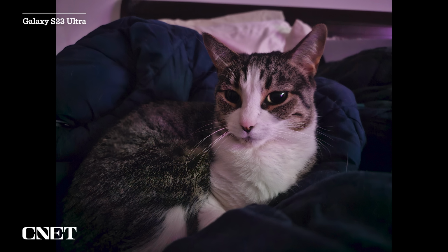So looking at this photo, you can see there's a good amount of detail in his fur, and overall, there was pretty much no light at all in this room. I had all of my lights turned off, I had the shades drawn, so this was a very, very dark scenario, and it did a great job.